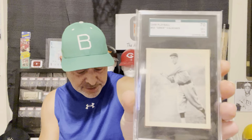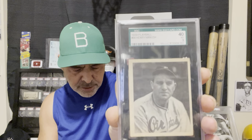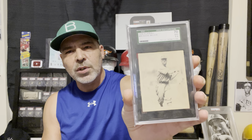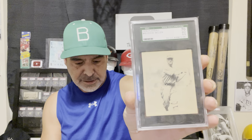Got a lot of my Pirates represented. And this is Heinie Manush. He also played for my Pirates for part of his career. This is Eddie Miller. And if I'm not mistaken, wasn't he the last living member of the Cleveland World Series team, I'm pretty sure? Correct me if I'm wrong. Am I thinking of the wrong guy? Sylvester Johnson.